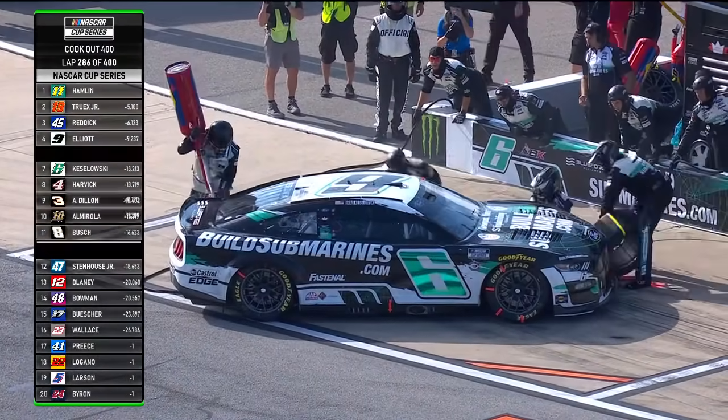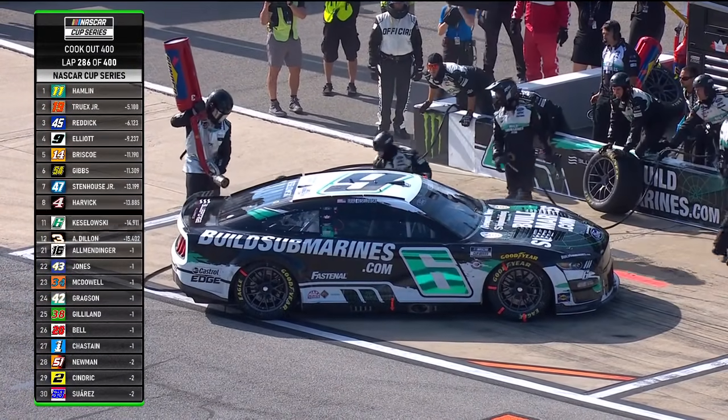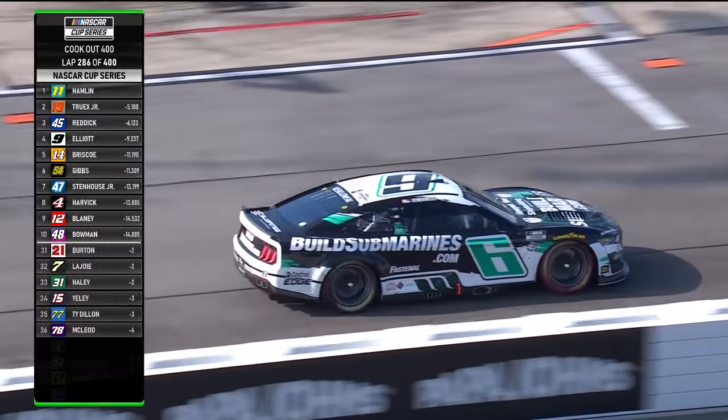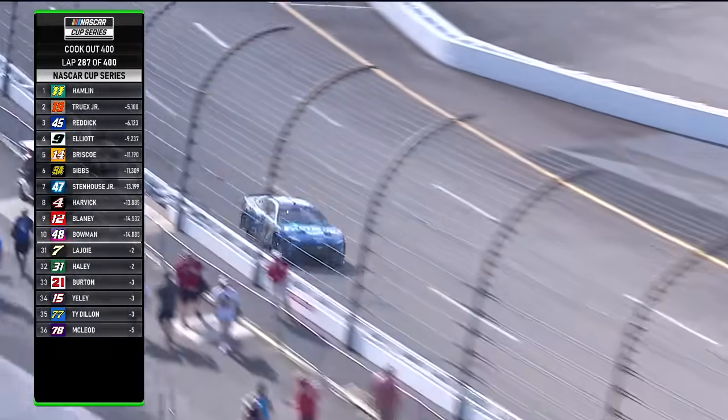Looks weird, but it's clear because the driver's allowed to have the right rear out of the box. Right front, left rear must be in the pit box. Right rear can be out, so it's legal. It's just slow. So on the top of your screen, you see the 6 on pit road, the 17 in the middle of the corner. So right here is the 17 of Buescher on the front stretch.